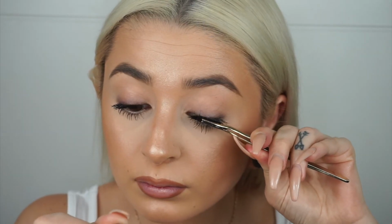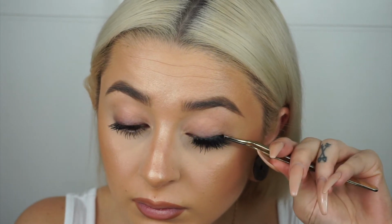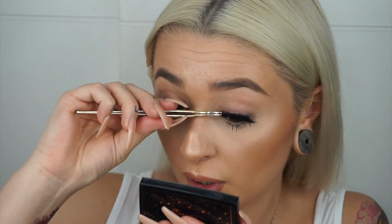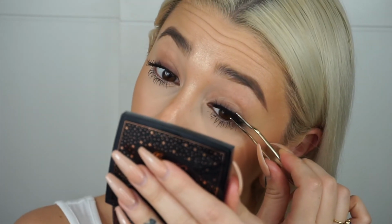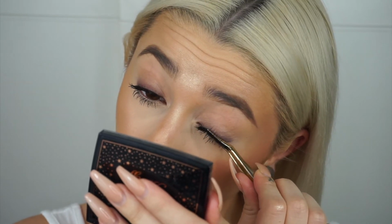So I'm just gonna put my lashes on. And because we don't have any liner on, you want to get them as close to your lashes as possible. And I just like to push them up, just so they look really fluffy. And then you can just give them a squeeze to your natural lashes. And that will basically just help to lock them in place.